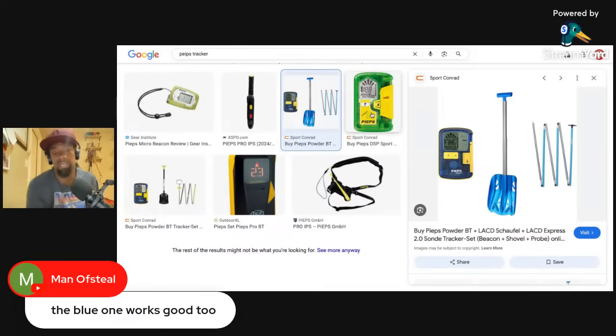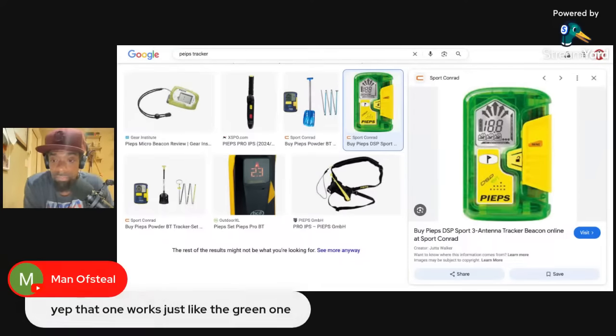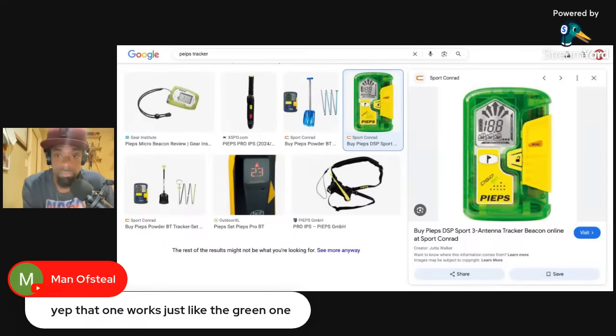Yeah, but either way, it seems like the green and yellow ones are the way to go. So someone like Dapper Trapper, who might be looking to grab one, I would try to find this green one right here. Most of the people I've worked with have these, and they seem to work the best.